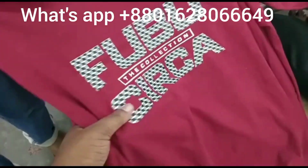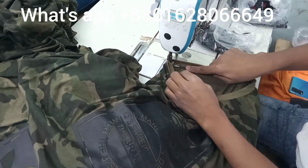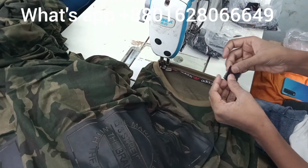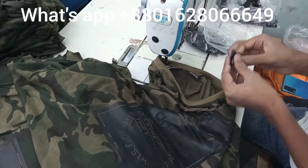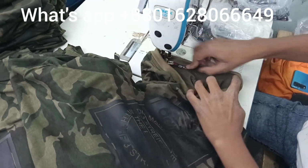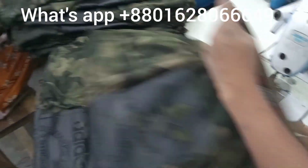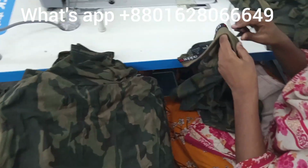This is an order for the Philippines. So we are making the t-shirts. Just you can see our factory now. You can see the Adidas camouflage. So camouflage Adidas t-shirts, you can see. It's a high density print, the HD print. That means HD print, we did it for Adidas. You can see the sewing quality is very, very high quality, export quality.